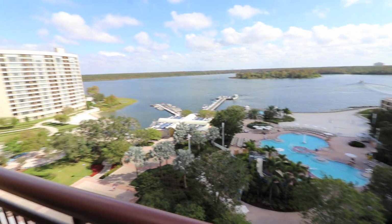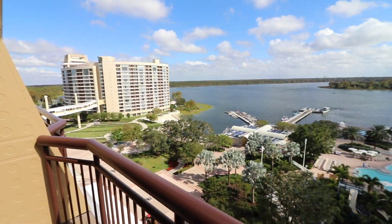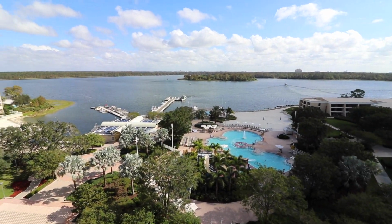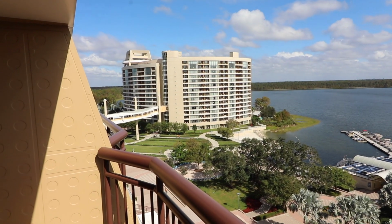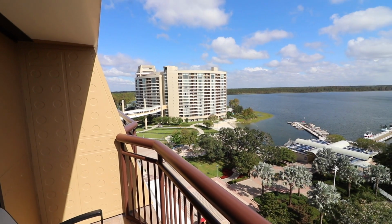This is Bay Lake. This is all a natural lake. On the other side of the Contemporary is the Seven Seas Lagoon. That's the one in front of Magic Kingdom. That was actually created by Disney. Oh, and that's Bay Lake Tower over there, which looks right into Tomorrowland. They built that for, you know, additional rooms. Doesn't really match the old creepy Blade Runner style pyramid.